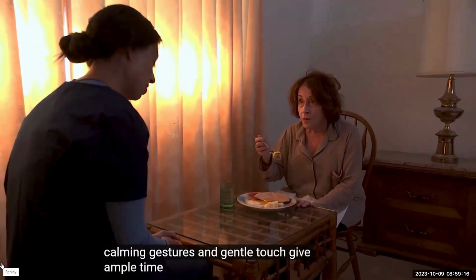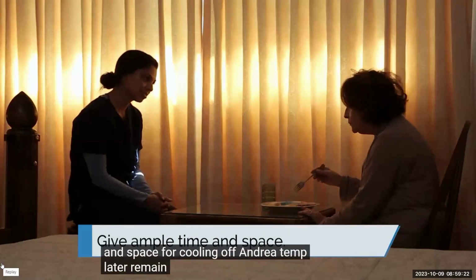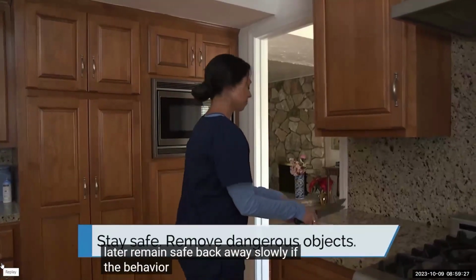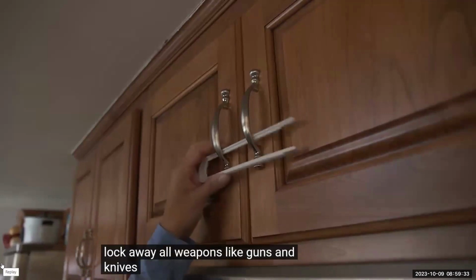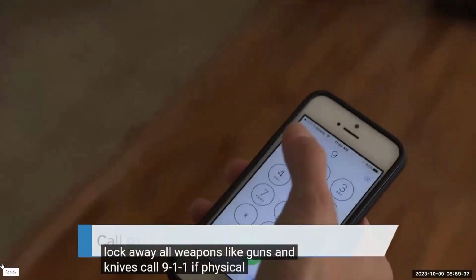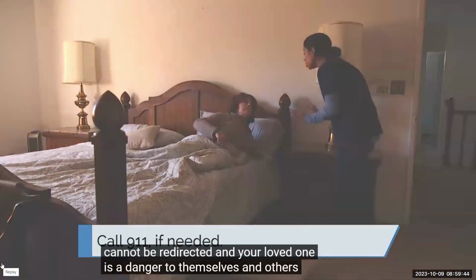Give ample time. Redirect, or give ample time and space for cooling off and reattempt later. Remain safe. Back away slowly if the behavior is threatening. Remove or lock away all weapons like guns and knives. Call 911 if physical aggression cannot be redirected and your loved one is a danger to themselves and/or others.